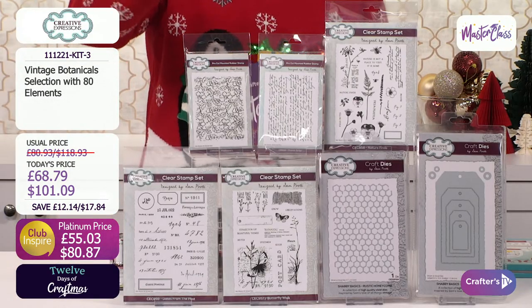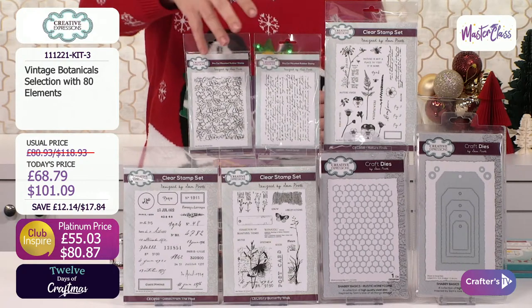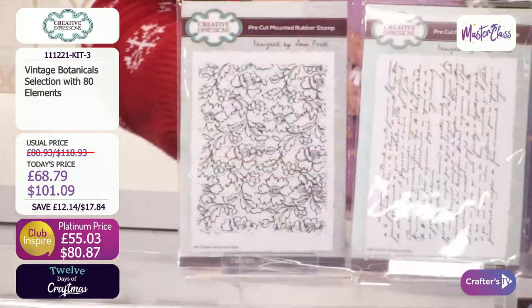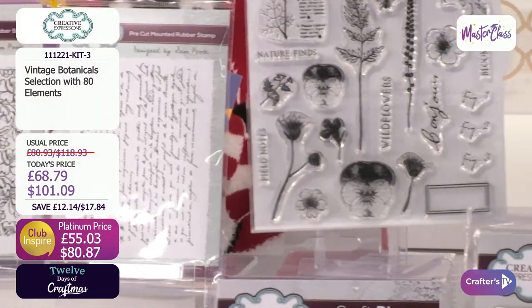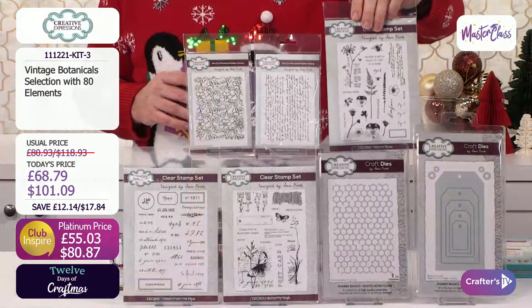You've seen Lily using the French script, which is this one just here, that beautiful rubber stamp over a stencil. You're also going to get the wild flowers in here in the A6 size. You then get the A5 size with your nature fines. Really nice size, these, and all disconnected as well, which I think is brilliant. So if you want to layer those up, use those to really build up a scene, you've got the option to do that.